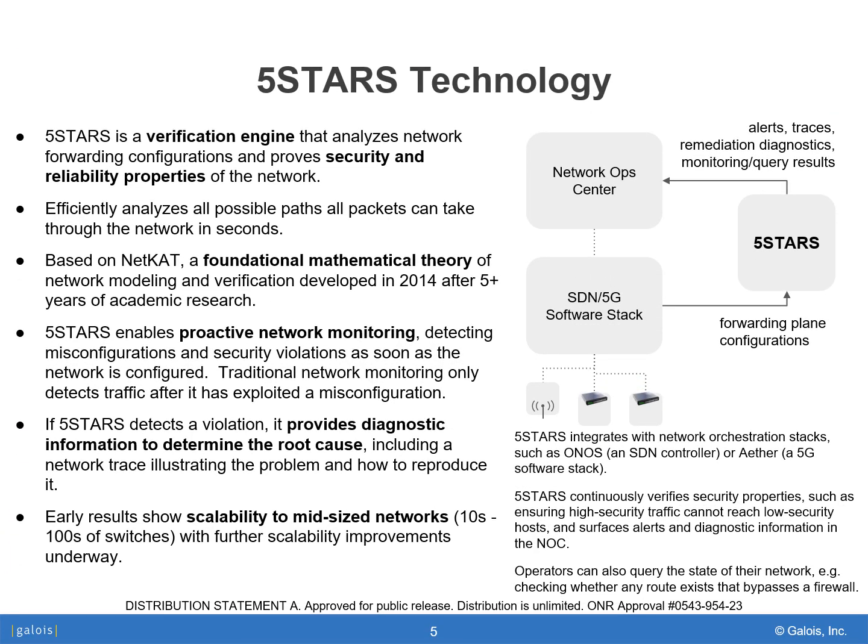At its core, 5-stars is a verification engine that analyzes network forwarding configurations to prove security and reliability properties of the network. It's vendor agnostic and easily integrates into existing systems, only requiring APIs that provide access to network configurations. 5-stars reanalyzes the network every time the configuration changes, detecting potential problems in seconds. 5-stars can even be run in a pre-deployment or testing environment, where it can automatically augment existing tests to improve coverage.